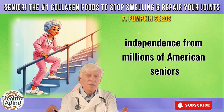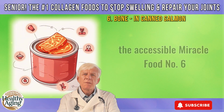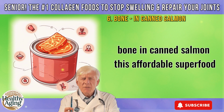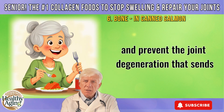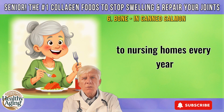millions of American seniors. Food number 6, bone-in canned salmon, the accessible miracle. This affordable superfood contains the exact nutrients that could add years to your life and prevent the joint degeneration that sends millions of seniors to nursing homes every year.